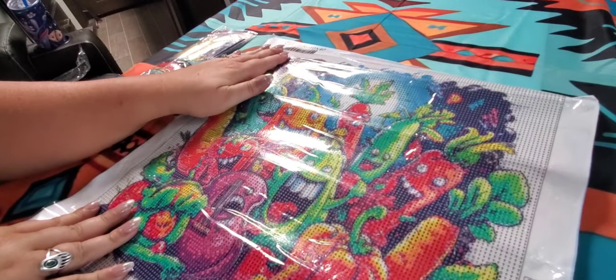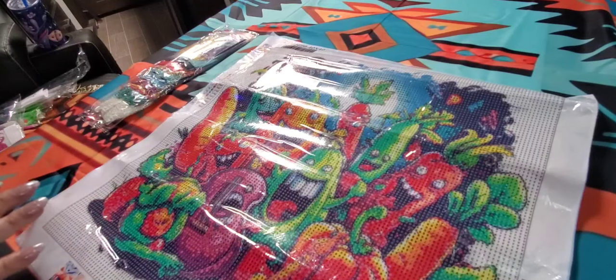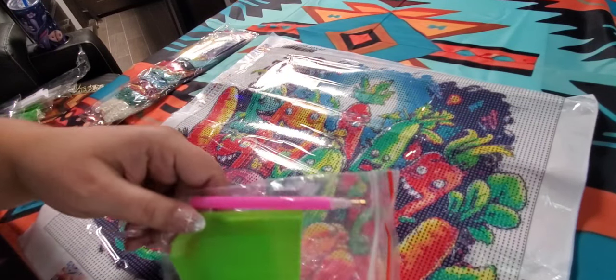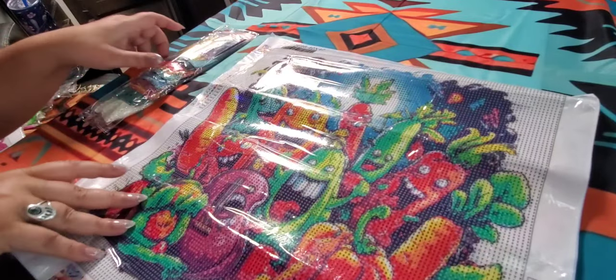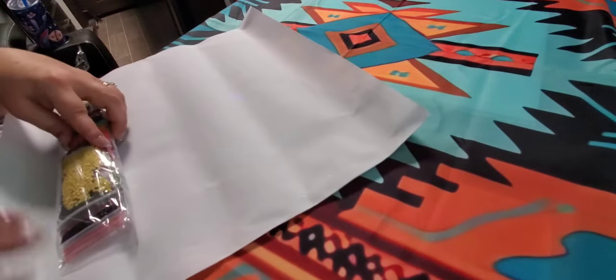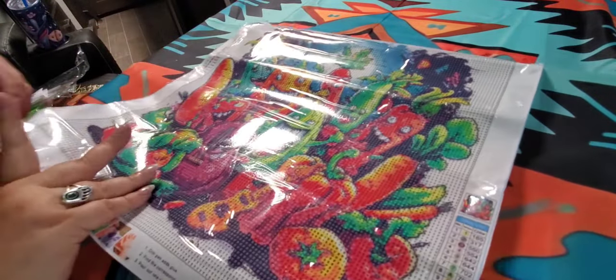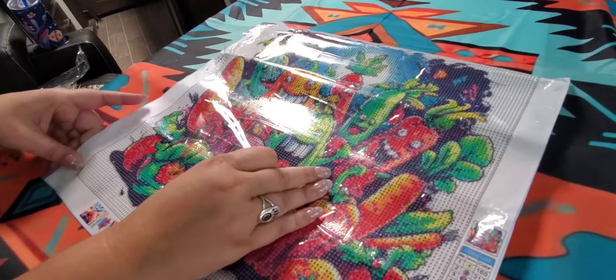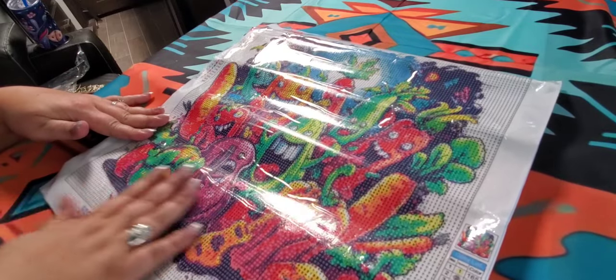I love it. It's just a fun canvas, and it makes me smile, it makes me laugh when I see it. And of course, it just came with your very basic kit. Oh, I guess you can see. Let's see how sticky it is. I know it's going to be nice and sticky. Yeah. Nice and sticky. No problems there.